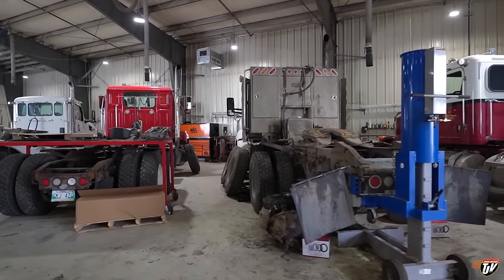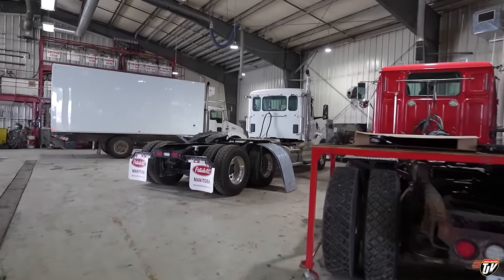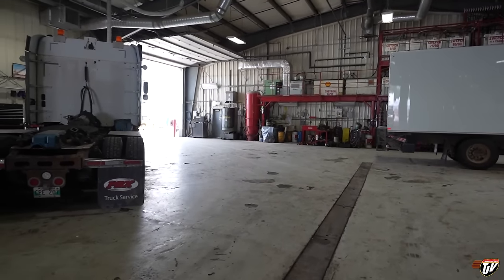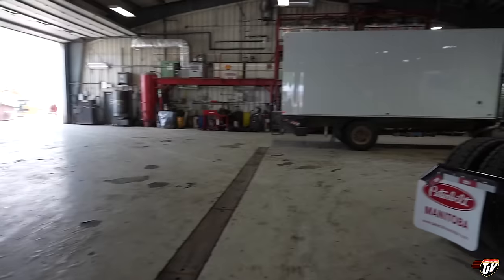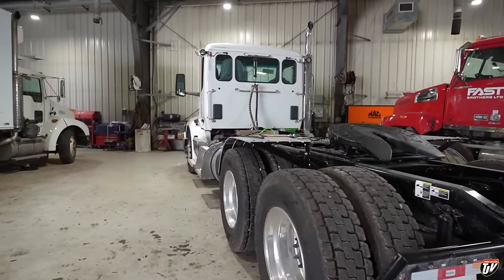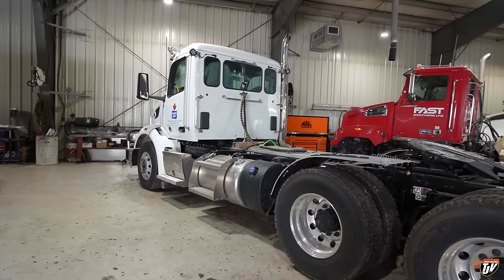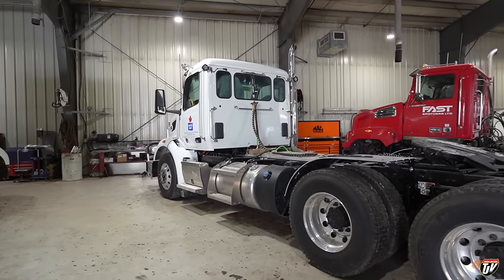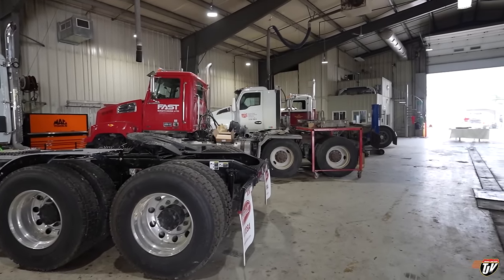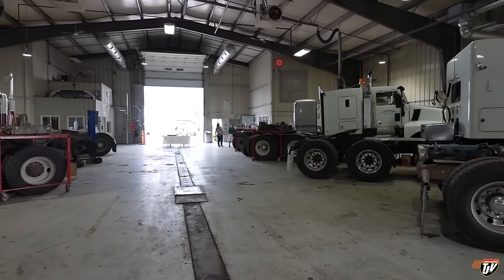I'm getting a personal tour through the shop where all the magic happens. This is where all the magic happens, right? Not all of it. Some of it. There's more yet. Yeah, this is Maple Leaf's newest unit. Getting it all put together and spec'd out the way they want it. Everything done, everything but the wet kit. I think we just installed a PTO pump, and that's about it.